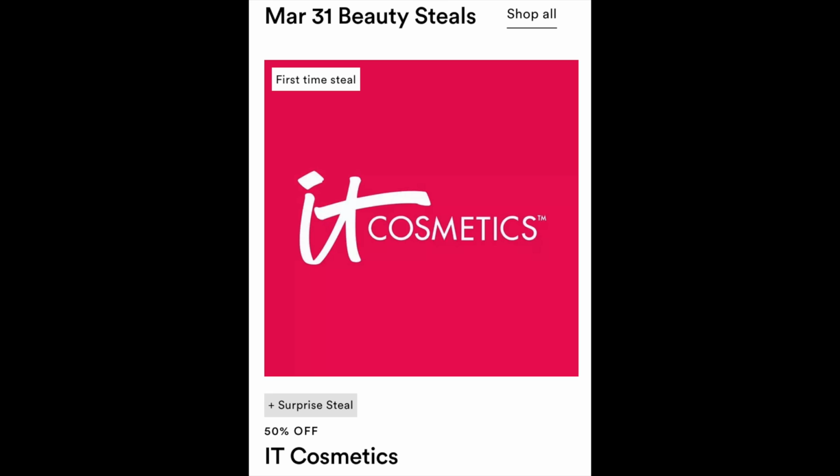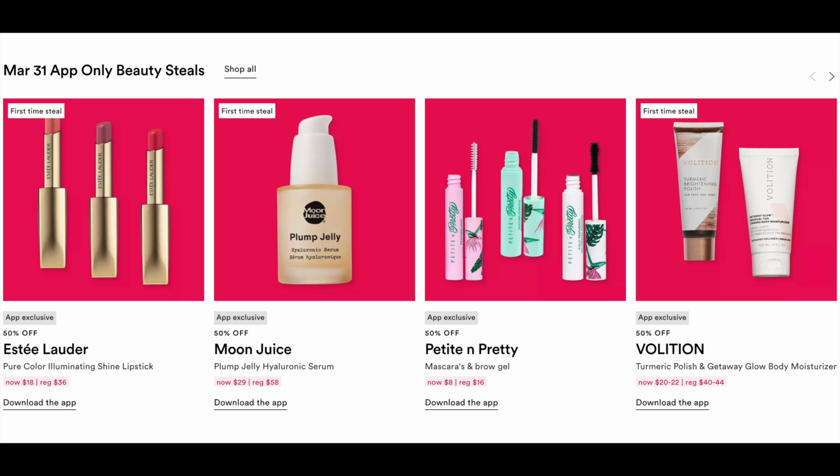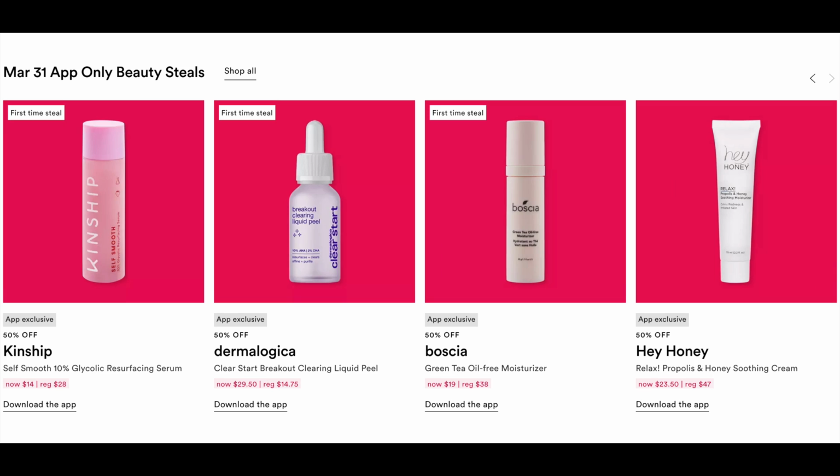And Ulta just announced some additional sales. First up, we have a surprise steal for March 31st for IT Cosmetics. And then we have some app exclusives for March 31st. We have the Estee Lauder Shine Lipstick, Moon Juice Plump Jelly Hyaluronic Serum, Petite and Pretty Mascara and Brow Gel, and Volition Turmeric Body Polish and Getaway Glow Body Moisturizer. We also have the Kinship Self Smooth 10% Glycolic Resurfacing Serum, Dermalogica Clear Start Breakout Clearing Liquid Peel, Boscia Green Tea Oil-Free Moisturizer, and the Hey Honey Relax Propolis and Honey Soothing Cream.